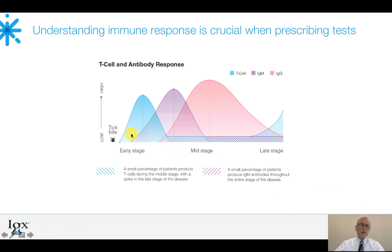So early in the disease, as I mentioned, the bug bites you. You get an early T cell response, as you can tell in the early stages. Usually within 2 to 3 days, you will get a nice T cell response that is measurable by some tests, one of which IGeneX, of course, has.